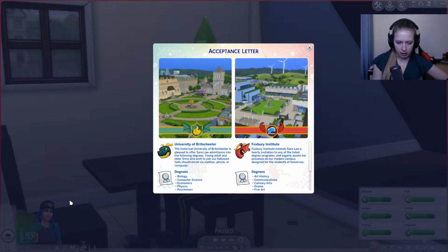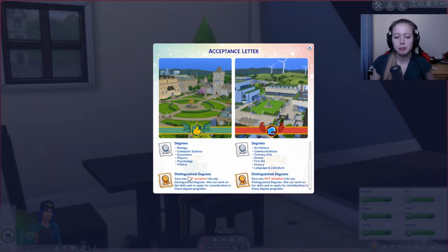So we can take biology, computer science, economics. Sometimes I have problems with physics. There we go. I got it eventually. Physics. I think F, not P and H, but physics. Duh. And psychology. There we go. So, interesting. Anyway, and villainy. Not so sure. I really want her to be a scientist. That's a lot of fun. But also computer science is a lot of fun.